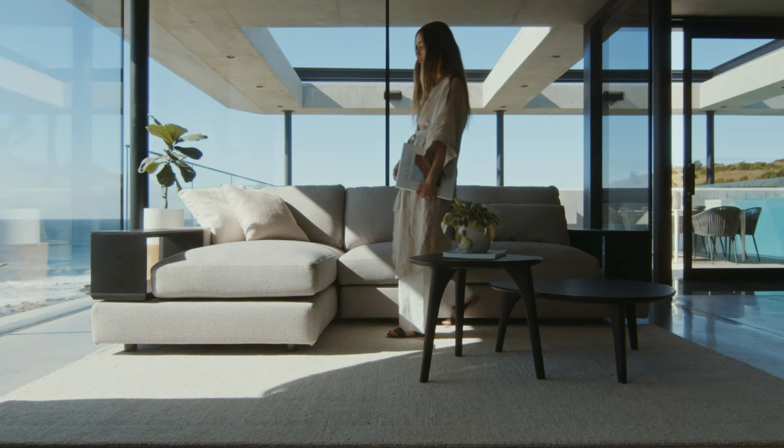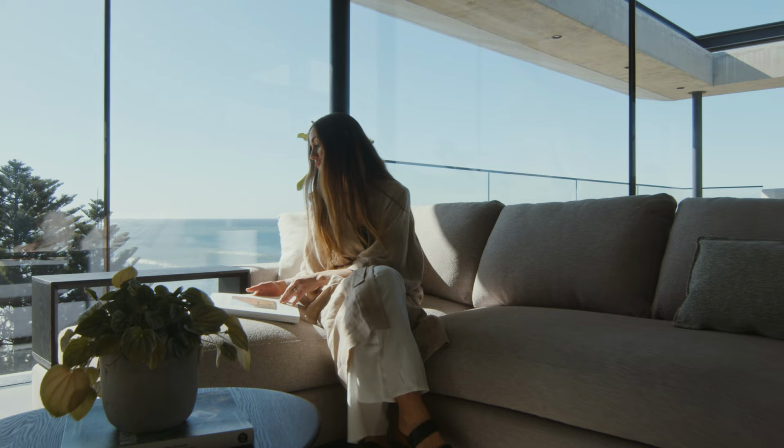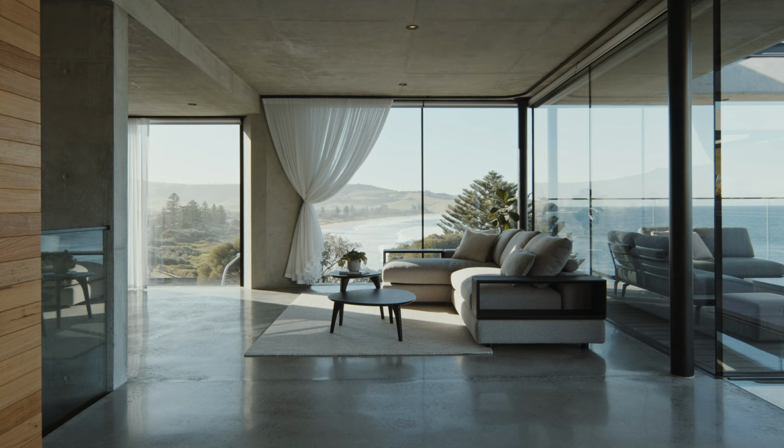When choosing furniture for a space like this, I think it's all about choosing pieces that complement the design and the overall feel rather than stealing away from it or being the hero. It was important to choose pieces that were durable and would stand the test of time and weren't going to date, so pieces that are a bit more timeless.